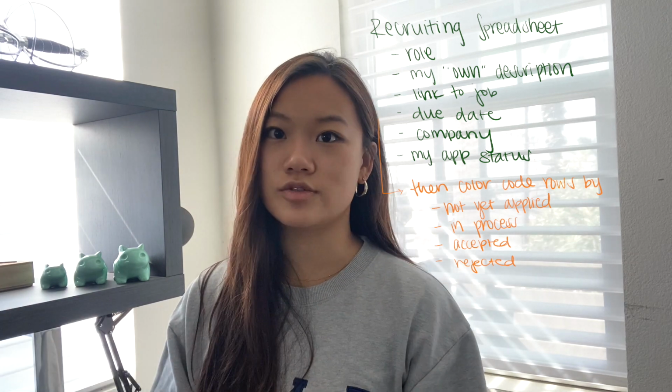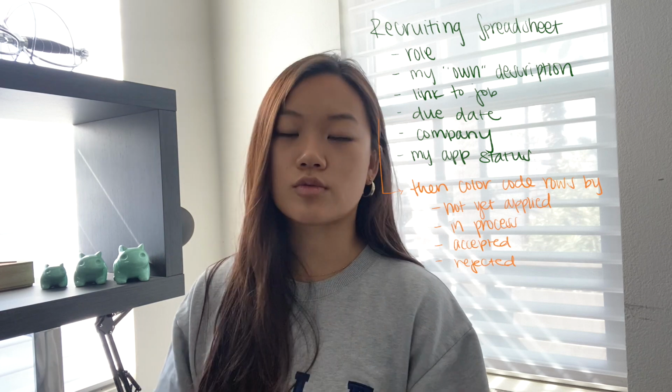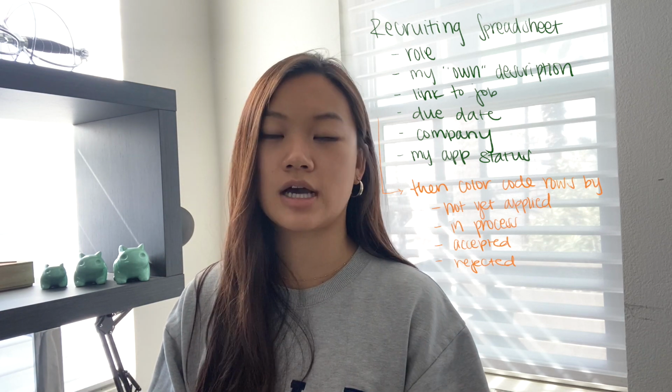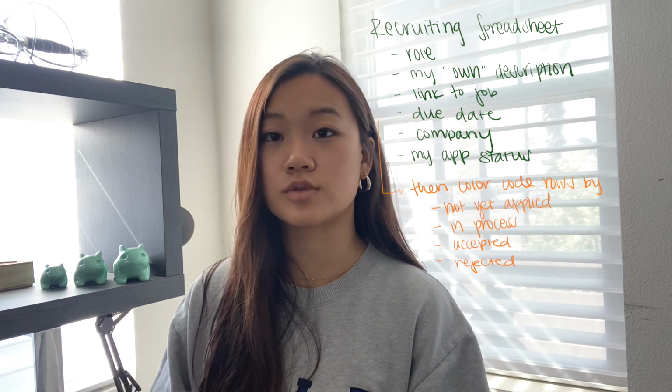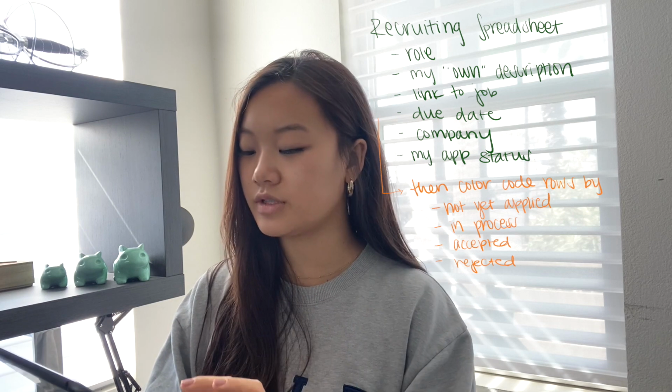The next thing is due date. I know a lot of roles don't have specific due dates. They might just be on a rolling basis of hiring. So for those, I felt it was really important to at least note down when the application was posted, so that I know what my window of opportunity looks like.